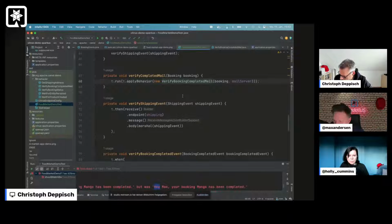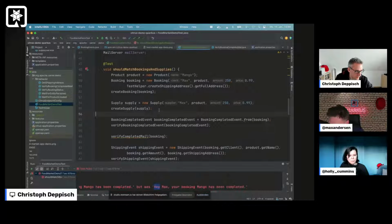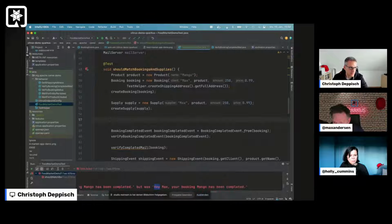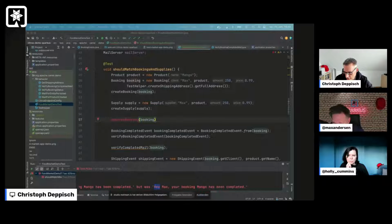So the next thing I want to do is approve the booking, because I had another thing implemented. If the amount is greater than 200, you have to approve the booking before it gets processed. So let's use 250 in here, and this will trigger then the manual approval. And this is an additional step that people need to actually do. And this is then, of course, after the supply is done, then I can just verify that the approval is required.